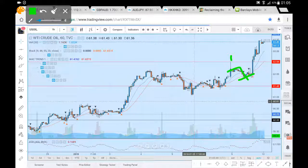Had a brief pullback down towards the 20 period moving average marked out here in red. Found support there. We did see strong bullish buy side momentum to break above this 62.54. We've had a break, pullback, and further continuation upwards.